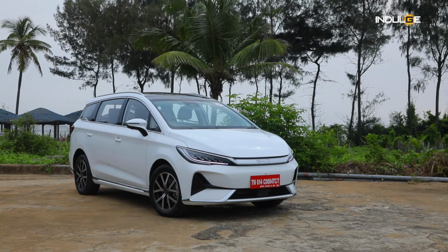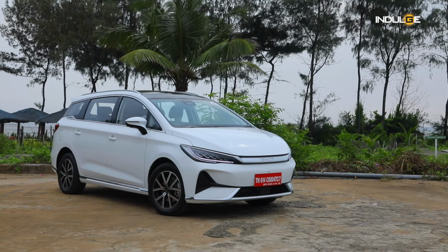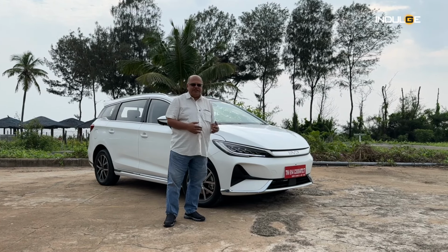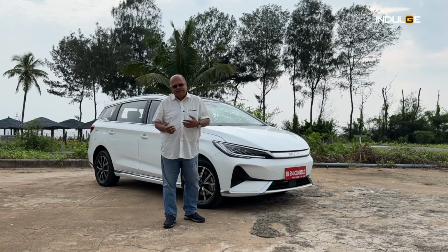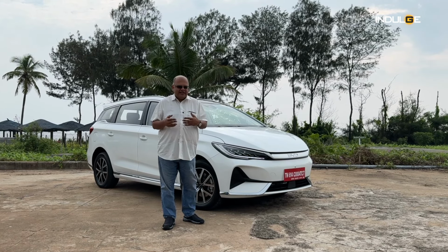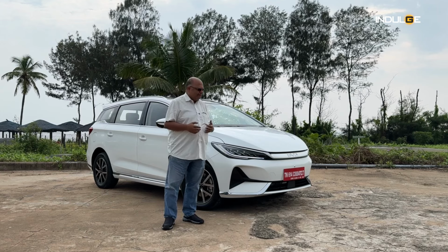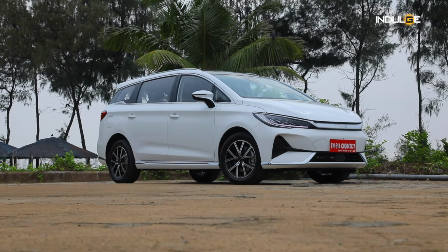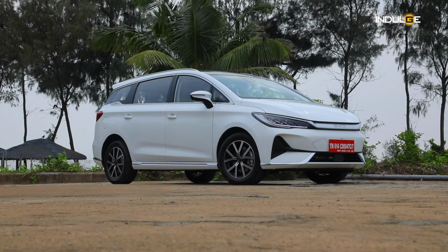Today, the eMAX 7, which replaces the E6, is leagues ahead of that car. The company has made a lot of improvements to it. They have added a whole lot of new features. They listen to people. And this is what companies like BYD are like. I mean, they are progressive. They listen to feedback. And they have introduced the eMAX 7, which, as I keep saying repeatedly, is a huge improvement on the E6.